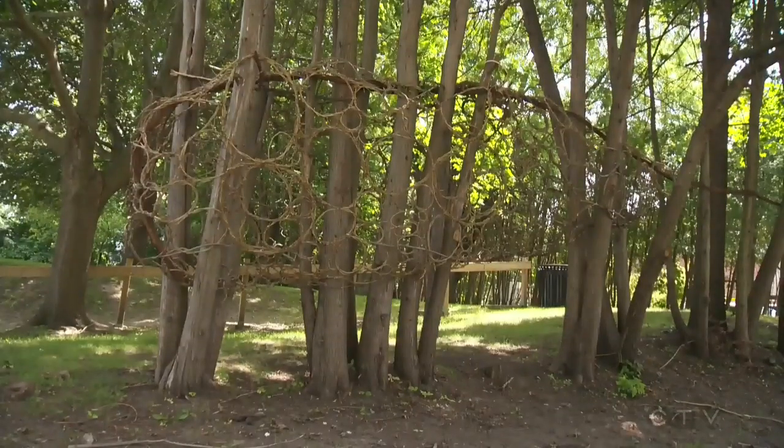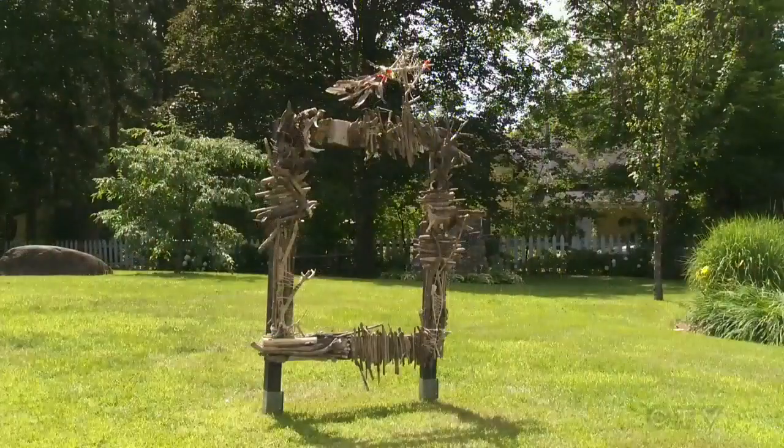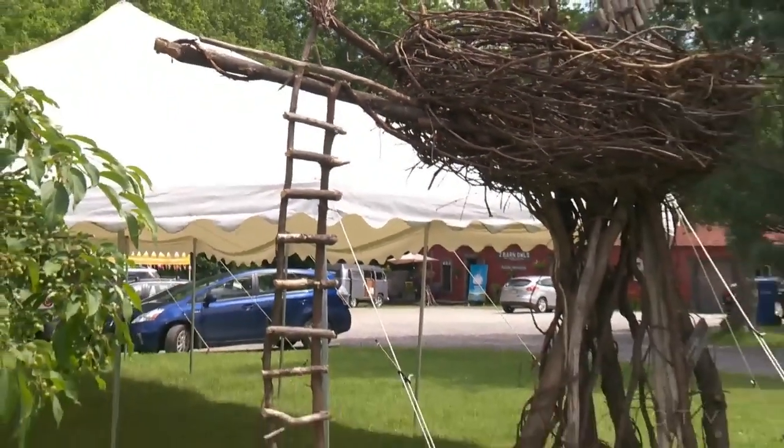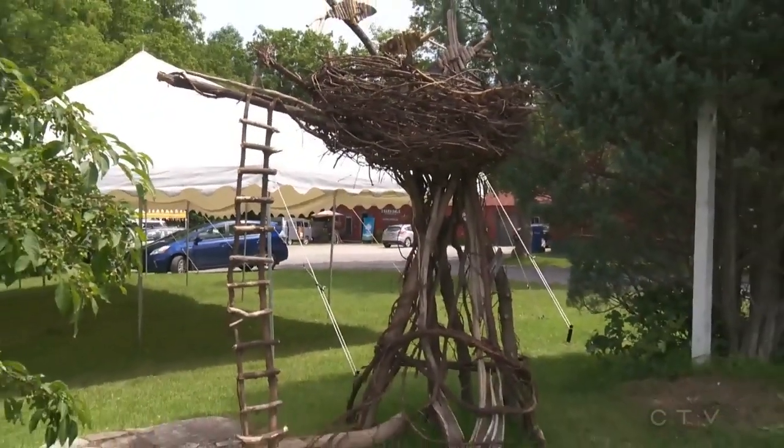The art is supposed to help bring the community together, something that happened even while it was being created. "People brought me pieces that they had found during the flood, so I did not have to go out and find all the driftwood. It was actually people that had been affected by the flood." A work of art built from people's disasters, bringing them together to talk about their experiences.